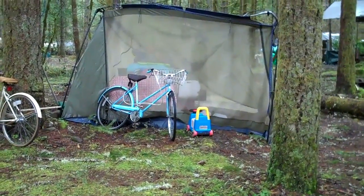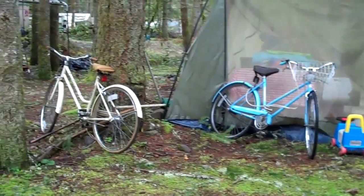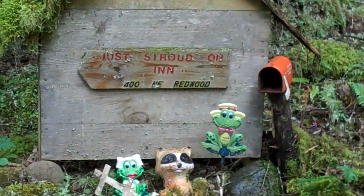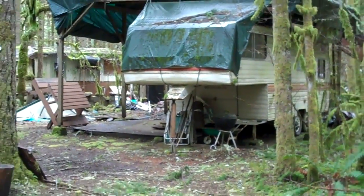Normal people at this place. You're lucky you haven't got anybody here. I don't understand the bike thing. These people at the bottom are moving.